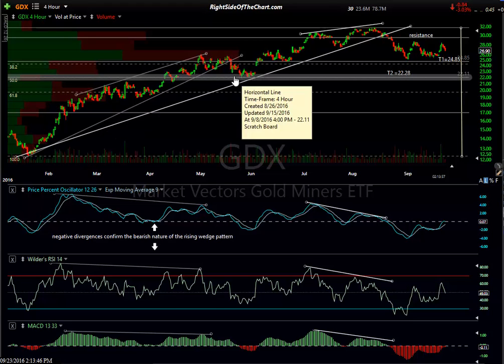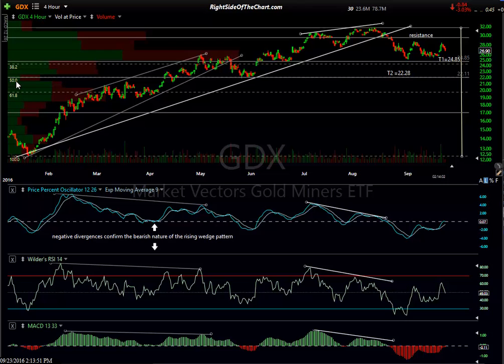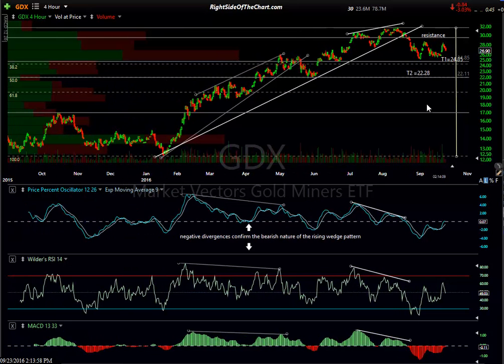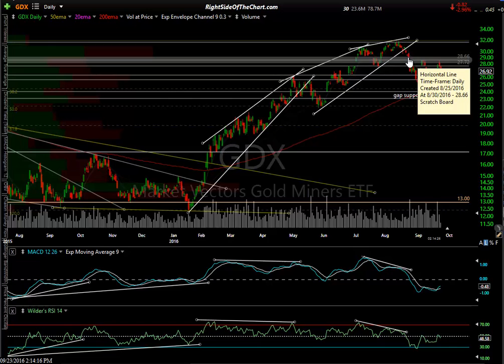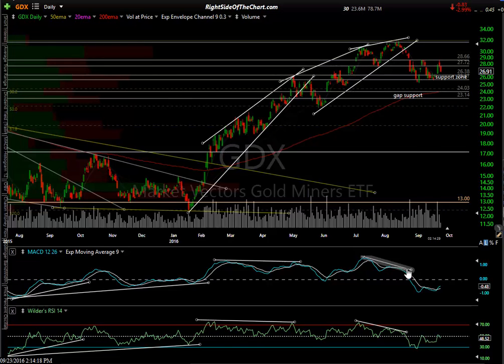And then T2, which was price support first and foremost, going off these levels, but it also lines up perfectly with that 50% Fibonacci retracement. And I'm referring to the move off the highs. So based on everything that I've seen and highlighted here, this is just a 4-hour chart we're on, but we had it on the daily chart as well. You can see there the big negative divergence, very steep, powerful divergence, a powerful rising wedge pattern, a breakdown, textbook price action for a breakdown of a bearish rising wedge confirmed with divergences coming off overbought levels.